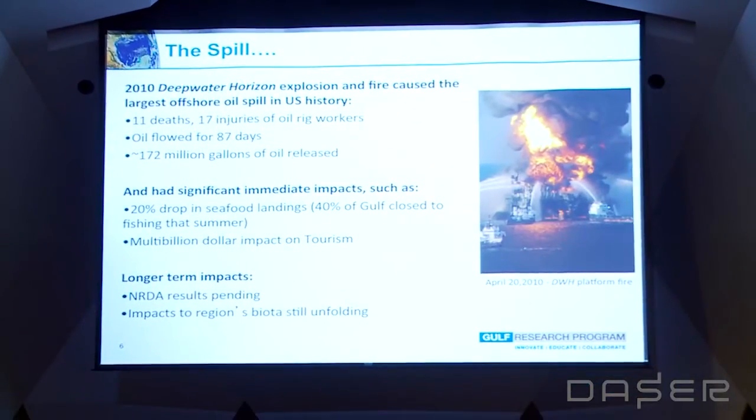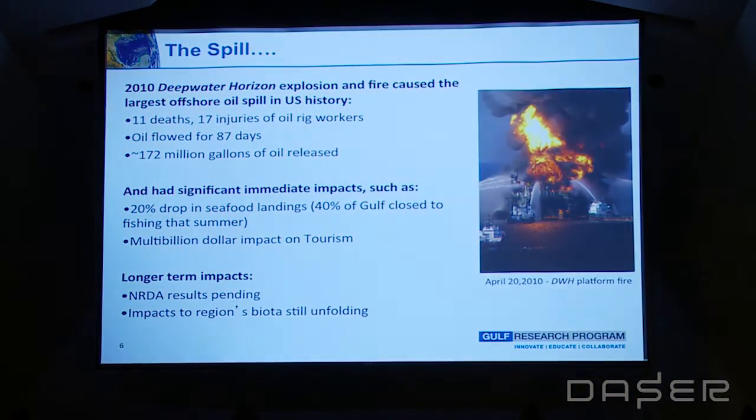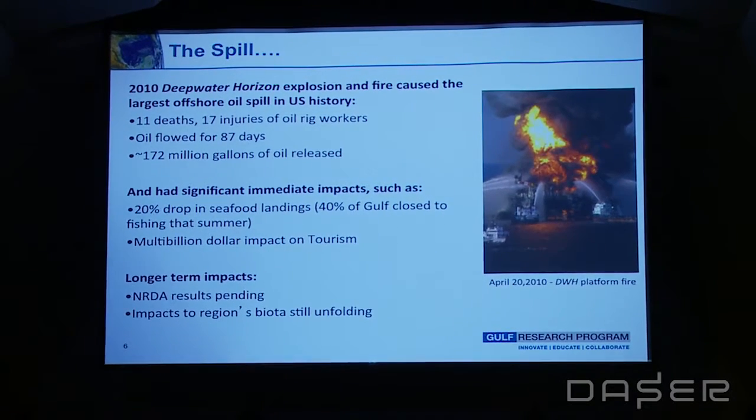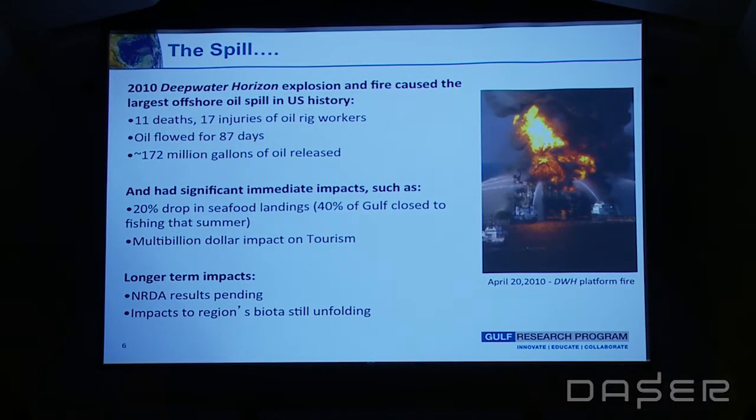And then there's the spill. And frankly, I wouldn't be here tonight if it wasn't for the spill. Not that that's an upside by any stretch. But the fact is, as JD mentioned in his opening remarks, I was involved in a study, and I'll get to that in a little bit.